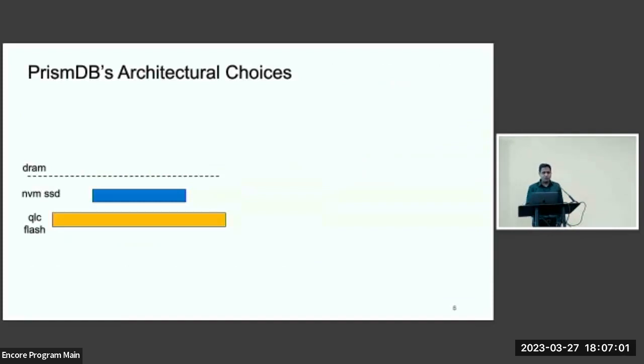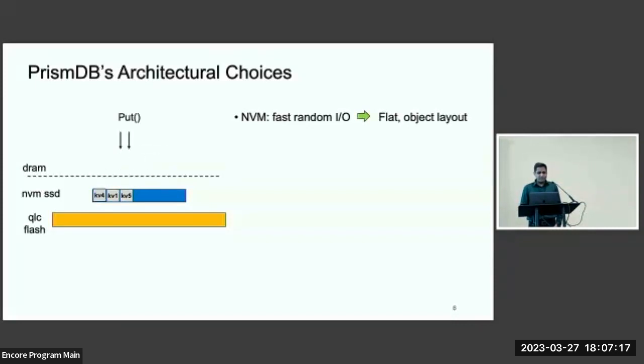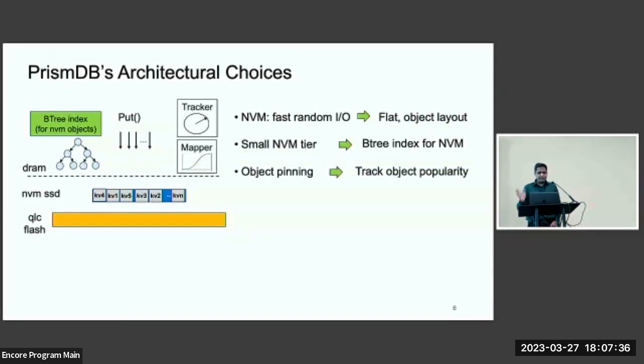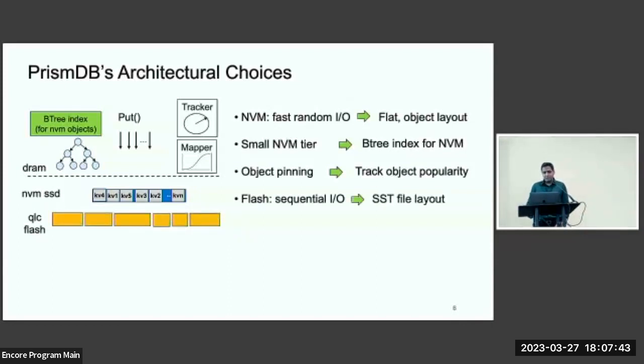So we designed a new key-value store called PrismDB, whose architectural choices are based upon the following observations. Since NVM has fast random access and high IOPS, we move away from the immutable file format of LSM to a mutable, unsorted, object-based layout on NVM. We use a B-tree index in DRAM to index the unsorted NVM objects, and that's okay because the NVM tier stores a small fraction of the database, so the B-tree memory footprint is guaranteed to be small. For object pinning, we introduce a lightweight key popularity tracker and object mapper. And finally, since Flash has good sequential access, PrismDB retains the SSD file layout on Flash.